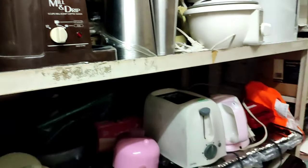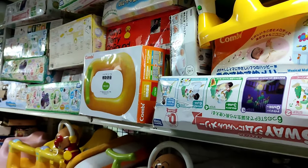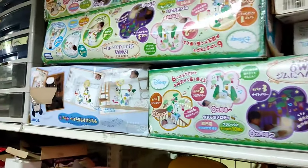Meron din sila dito mga coffee maker, oven toaster. Pero ito yung mga naka 110 pa. So if you're interested in those things, you can also check it here.